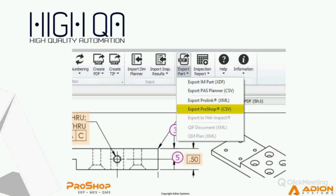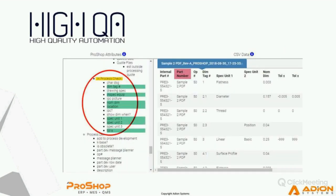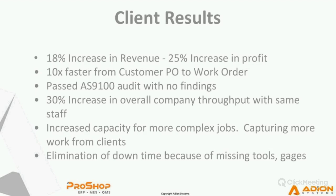Once you've performed that, you can export that plan to a ProShop CSV file. ProShop will then be able to take that CSV, you can save a map configuration of that file, and import that full inspection plan in just a minute or two. So you can have those complex inspection plans that would otherwise have to be manually entered automatically generated and uploaded into ProShop really simply. So pretty cool there.